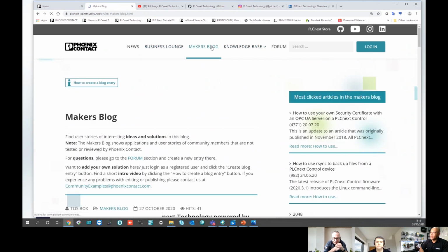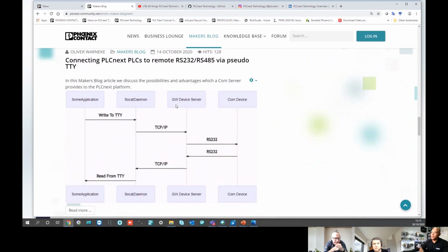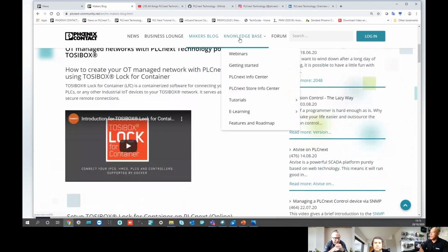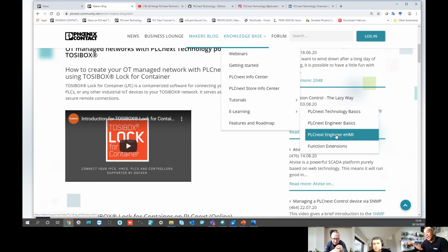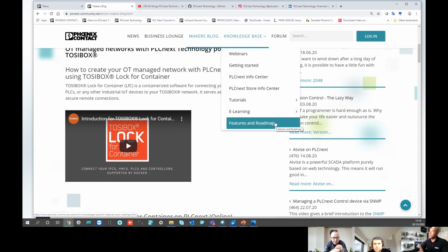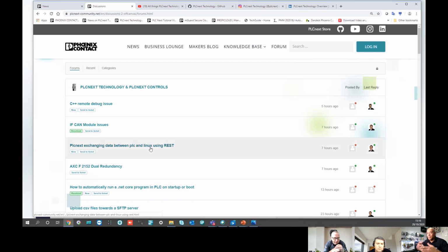If you look here, we have a maker's blog. There are dozens and dozens again of examples. We also have a knowledge base where we have free webinars for things like how to install the Balena engine onto the Linux operating system. We have tutorials. We have e-learning, PLC technology basics, how to program the HTML5 web-based HMI that is actually on the controller. Features and roadmap, what's coming in the future. And last but not least, we have a forum where people have had issues and people have found fixes for them. So again, the community can swap ideas, very much like the open source community. And that is what we're aiming for.